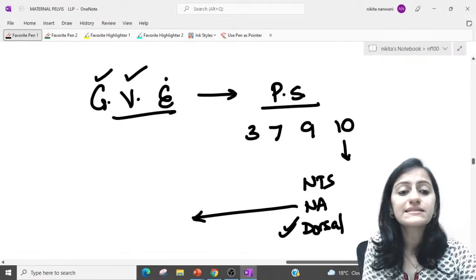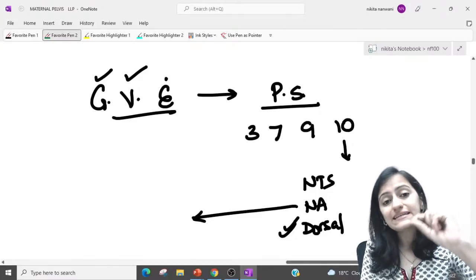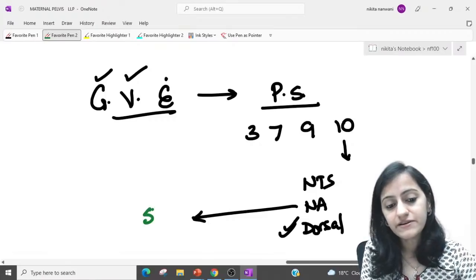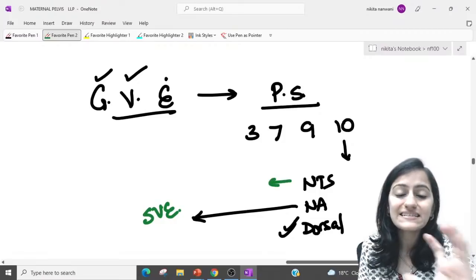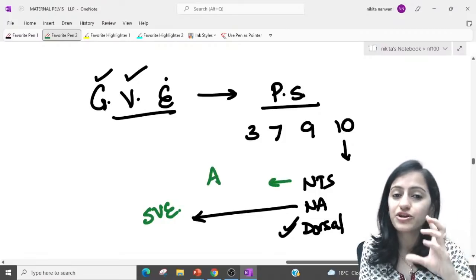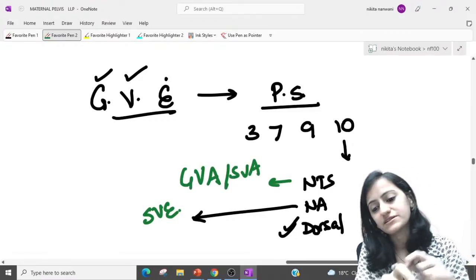Where does the nucleus ambiguus go? Nucleus ambiguus 9, 10, 11, 5, 7, 9, 10, 11, the branchial arch, that is the special visceral efferent. NTS is the sensation carrying, it is your afferent. Visceral afferent, both the general and the special visceral afferent.